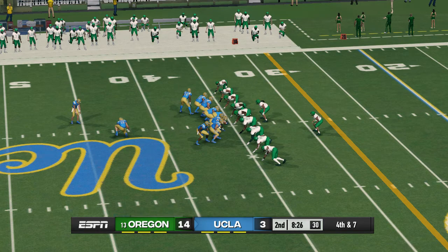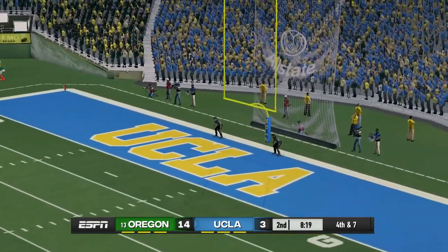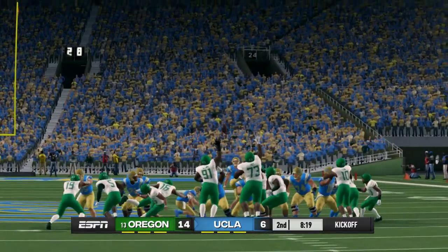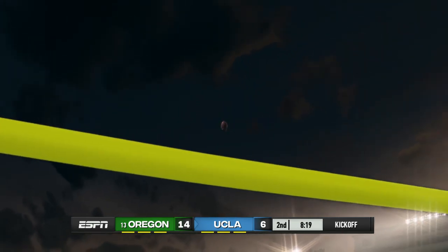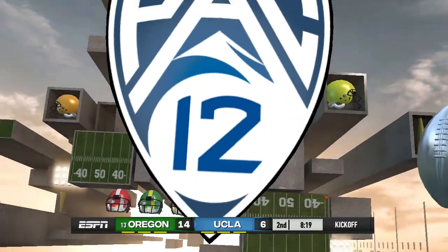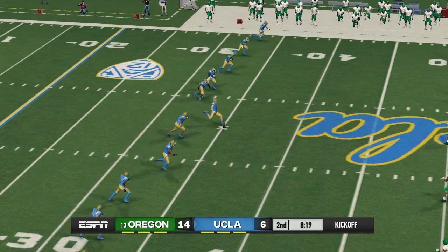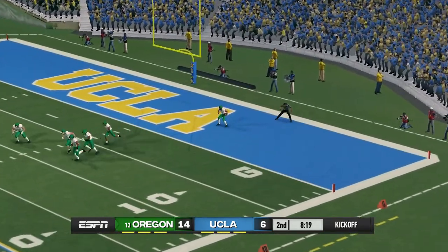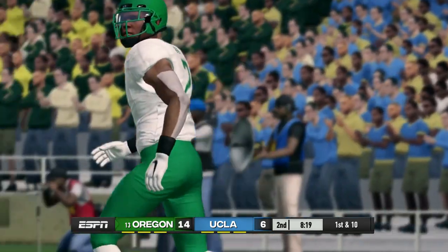And they can make this a one-possession game with this kick right here. The kick is up, and it's good. You know, I was wondering if he's going to get a chance to kick one of those. We saw him warming up from 60 yards before the game. 14-6, Oregon. UCLA is ready to kick it away. Nice kick, plenty of distance. And it goes into the end zone, down for a touchback.